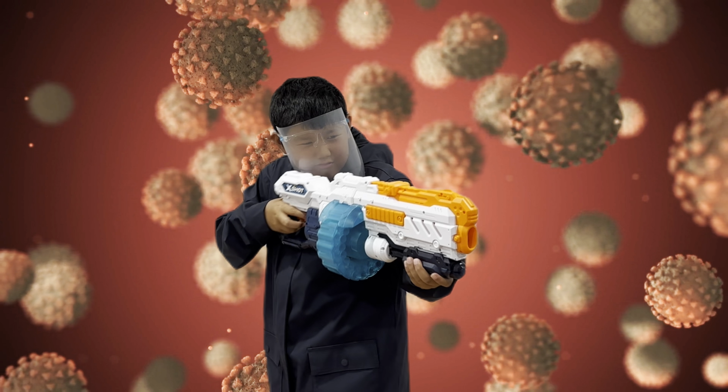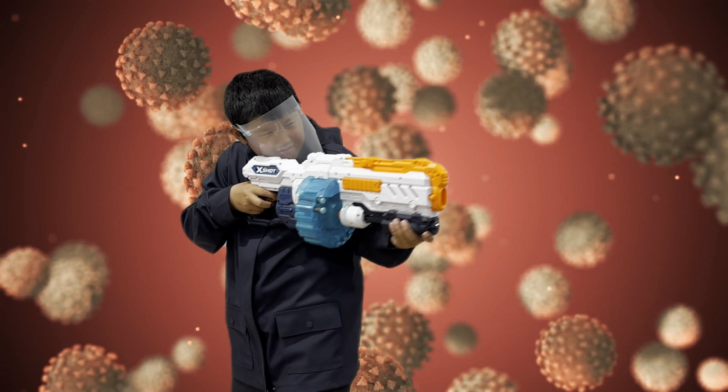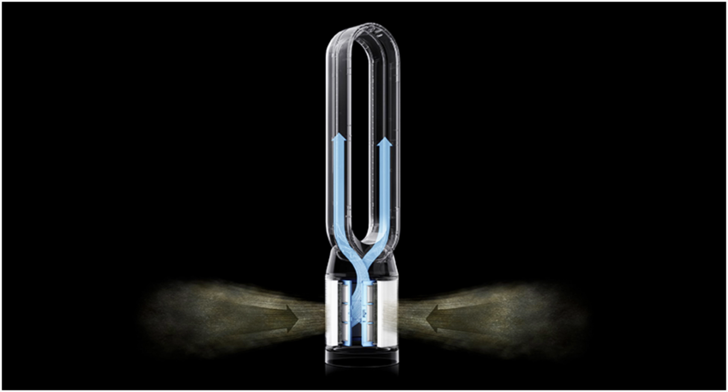Today I'll be introducing smart gadgets to protect you from COVID-19 and help you get through the pandemic. Number 1. A high quality air purifier with a HEPA filter could trap the COVID-19 virus inside the filter because the size of COVID-19 is 0.1 micron in diameter.